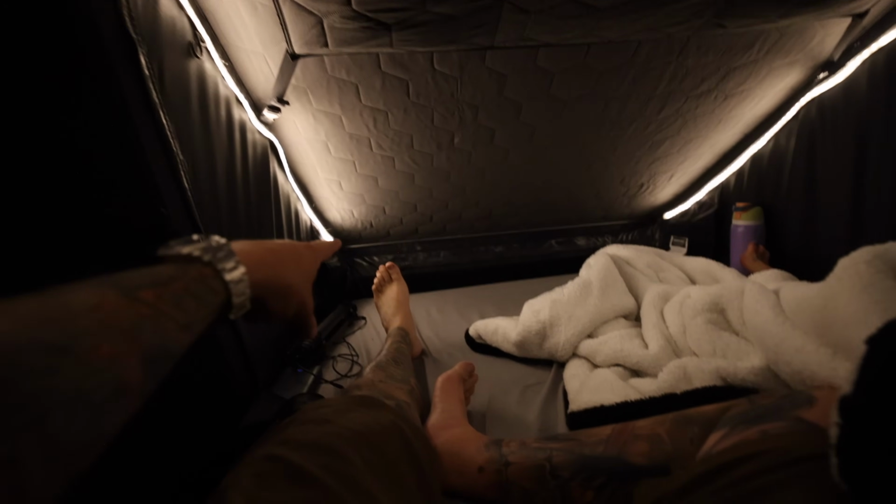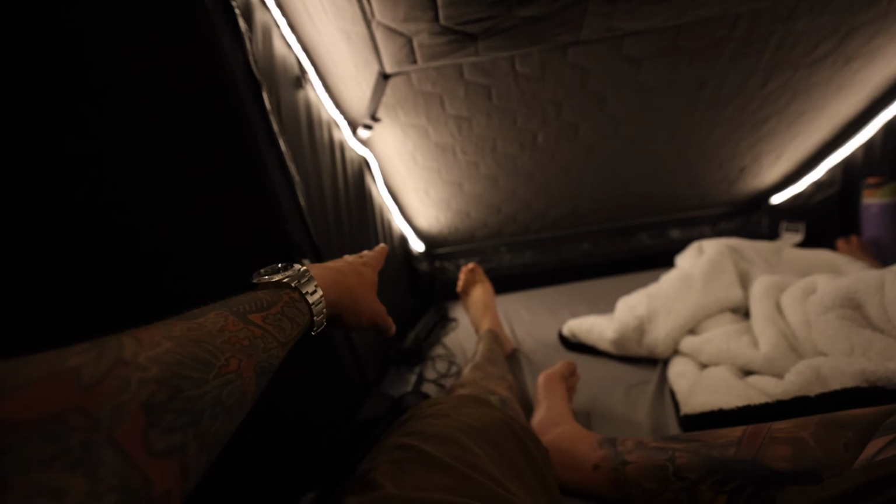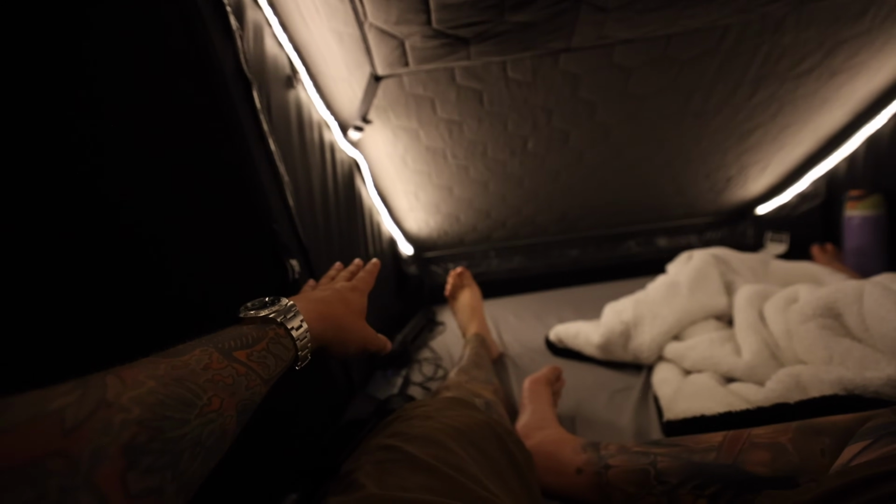But you may have noticed when I actually opened this thing, the opening is a little bit different. You'll notice how much foot room we have down here. Disregard the bugs. We tried to keep them out as much as we could.